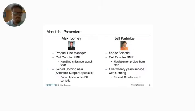All right, so as Rebecca mentioned, I'm the product line manager for the Corning cell counter in our imaging portfolio. Also the product line manager for the molecular biology equipment. I have handled this machine since I was with the scientific support team since launch year 2018. So this unit has been on the market, coming up on 2 years now.